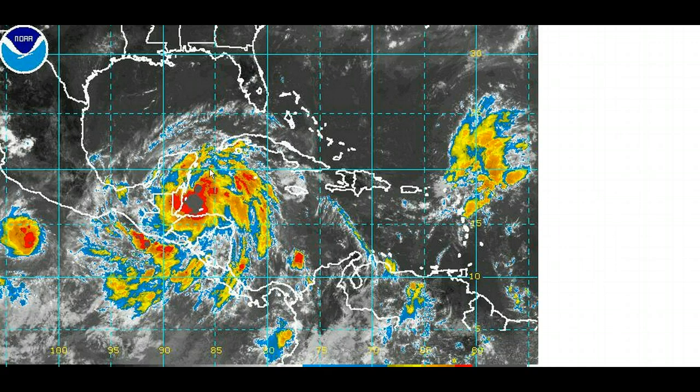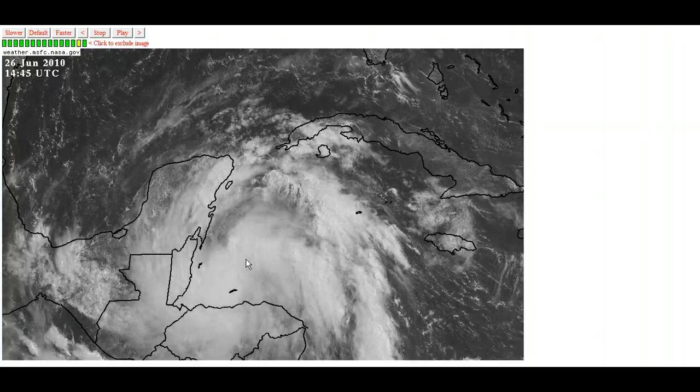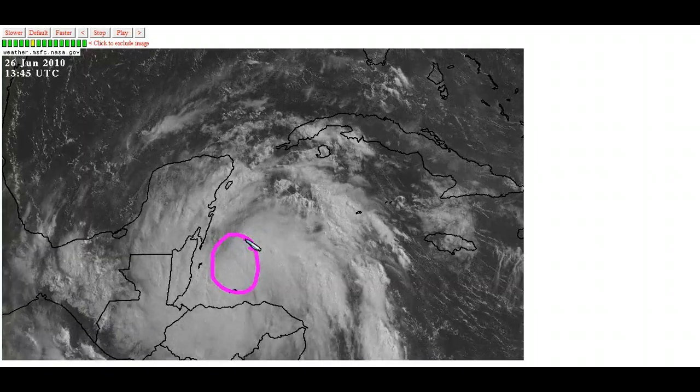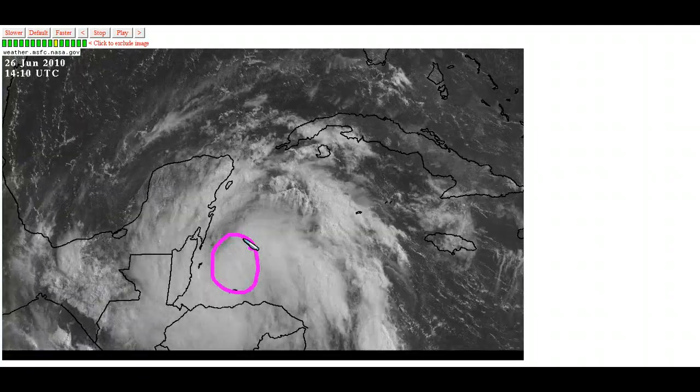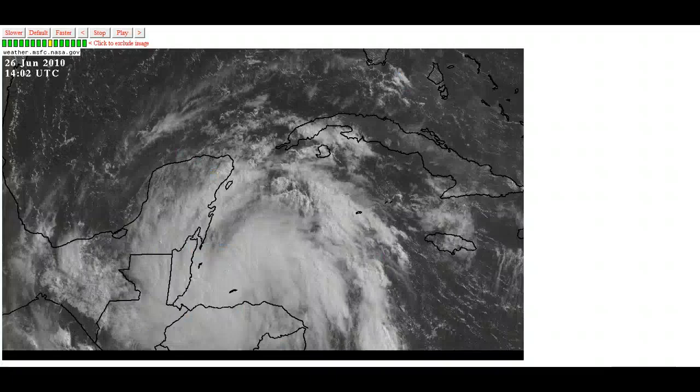All the centers are stacked. It's really ramping up over here. Let's zoom in on it on visible. You can see it's spinning very well in here, and the core is not quite greatly organized yet. A quick microwave pass over here revealed that the core was still disorganized. You had two areas of main deep convective cells, but the center is likely between the two, and it's not quite winding up the way you want to see yet for rapid intensification.